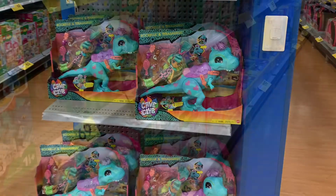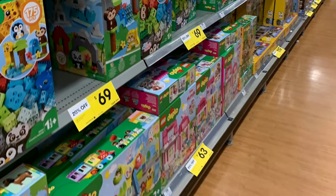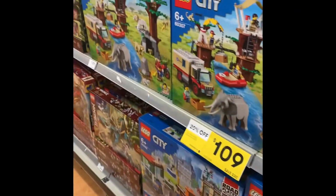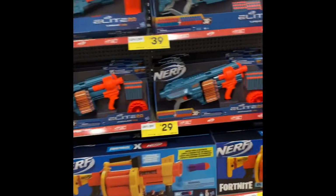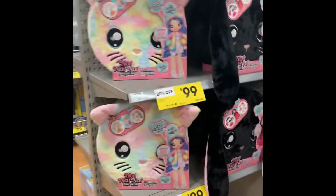And a lot of these toys actually do nothing. So Lego, the Lego aisle is always one of our favourites. And it's something that you can extend on at home and for many years. So from a purchase perspective, definitely well worth it. Nerf guns, depending on how you feel about gunplay, they can be really beneficial.